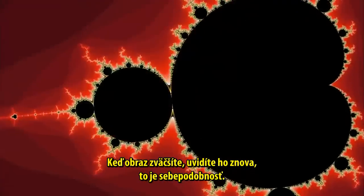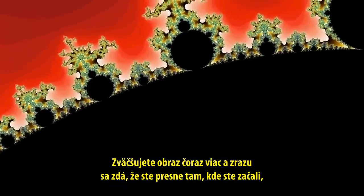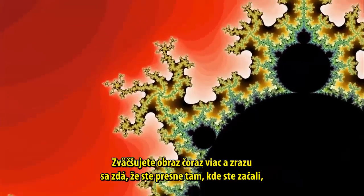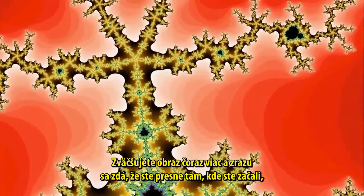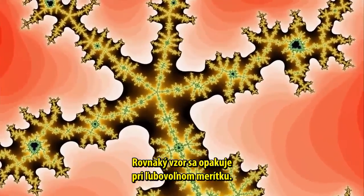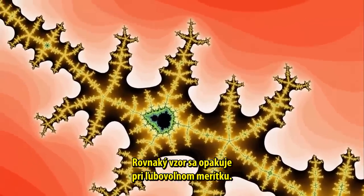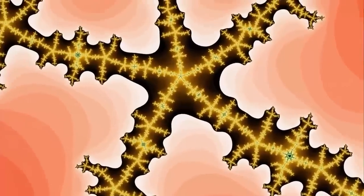When you zoom in, you see them coming up again, so you see self-similarity. You see, by zooming in, you zoom, zoom, zoom, and pop. Suddenly it seems like you're exactly where you were before, but you're not. It's just that way down there, it has the same kind of structure as way up here, and the sameness can be grokked.